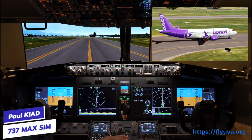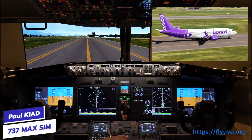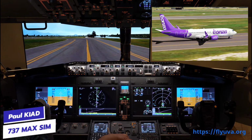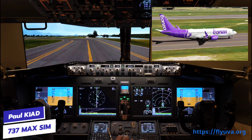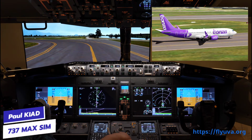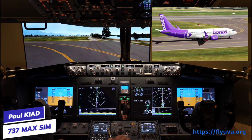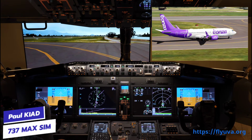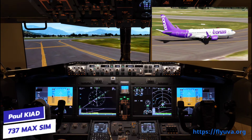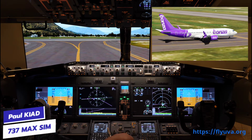Let's check for any traffic. Yeah, there is an aircraft coming in, approaching 15.